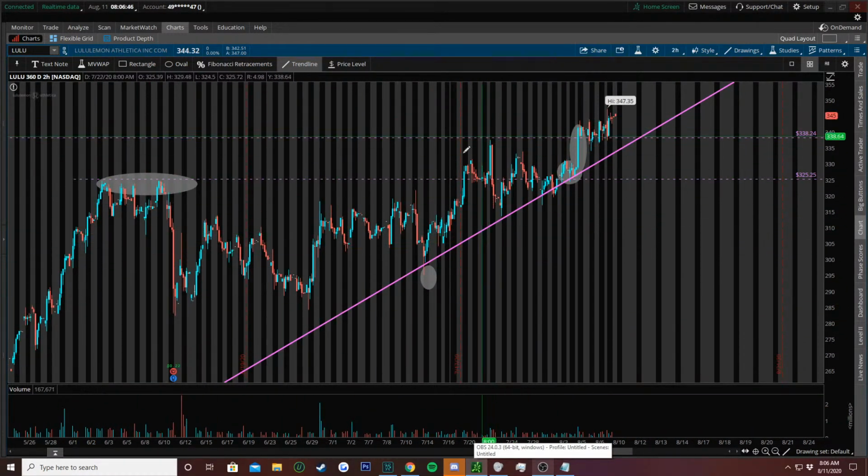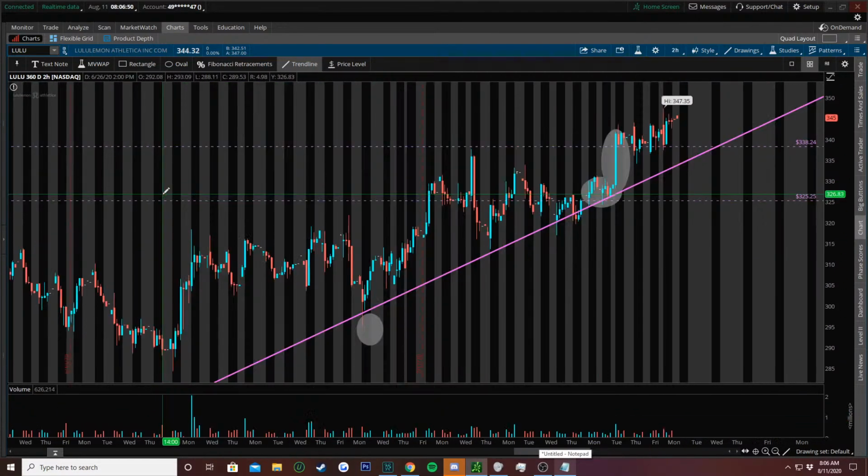Because now I have all the important lines drawn. I have all the trend lines drawn. I have a feel for where it's going. I know that this is an uptrend. The stock's probably going to continue up. But what you're going to be looking for now is retracements. Because right here, it's due to come back down and test this line. That's my thoughts on Lulu.